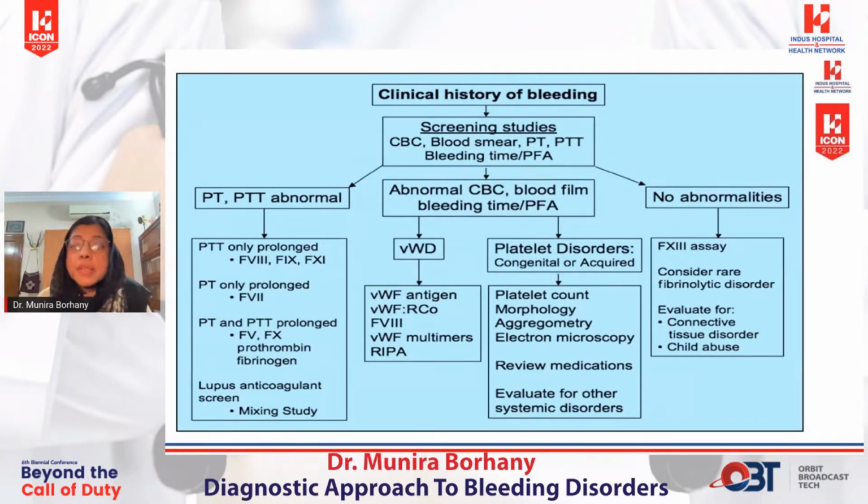For the diagnosis of platelet disorders, we go for the platelet count, the morphology, and then the platelet function test to evaluate platelet functional disorders. If these tests are all normal and there is no abnormality, then we go for the factor 13 assay. As I said previously, in our country where family marriages are very common, we see a lot of rare bleeding disorder patients in my practice.